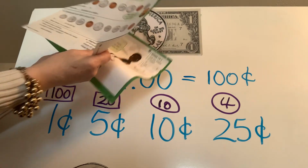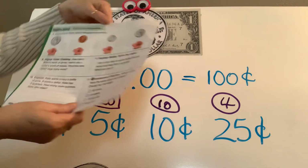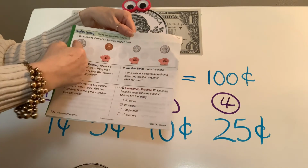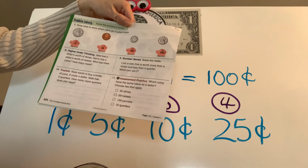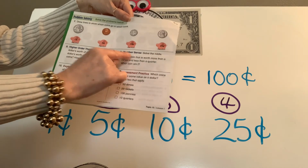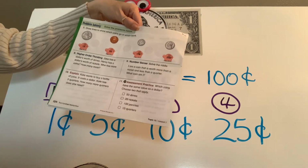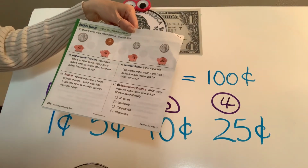I'd like you to try to do the story problems on the back. Very easy. You're just going to match up the coin to the value, okay? And I would like you to do number 11. You don't need to do 8, 9, or 10, okay? But I do want you to do number 11, okay? 7 and 11, all right?